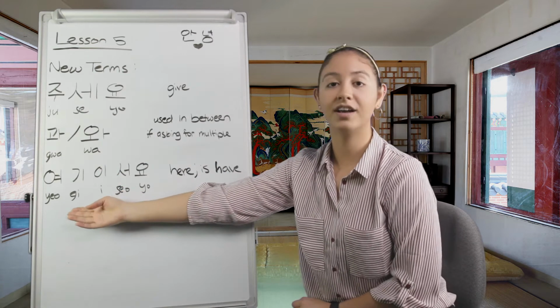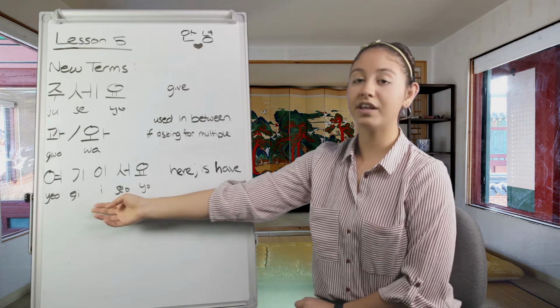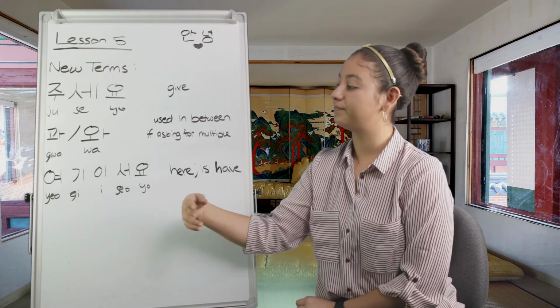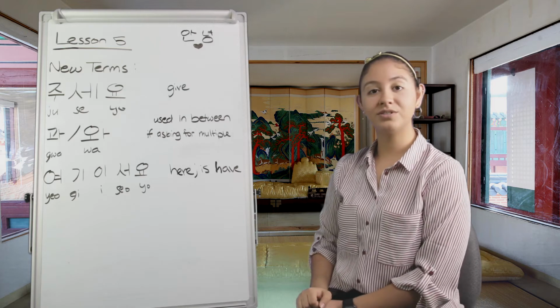Then we have here our last term of the day. 여기 있어요. Meaning 여기 is here, 있어요 is have. 여기 있어요 means here it is. Now let's go on to our mini conversation.